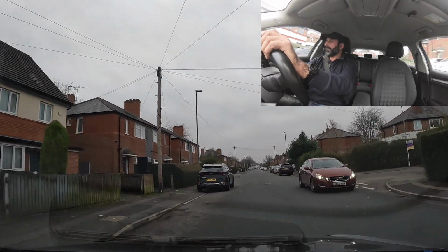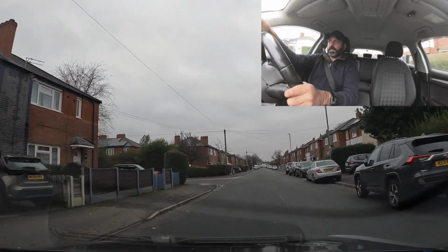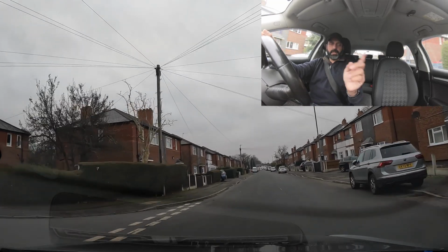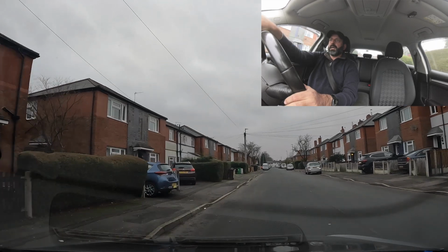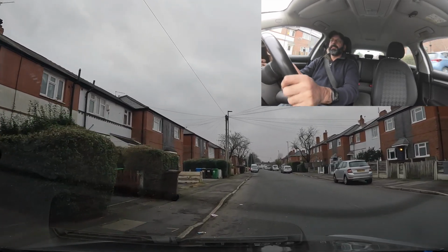Checking center and the right mirror, everything's fine. So if the examiner again asks me on this road to stop on the left hand side where it's safe and convenient, I will look in the center mirror, left mirror, signal left. I can see the hedges, I can see the higher curb, so I'll go stop right next to this higher curb here.